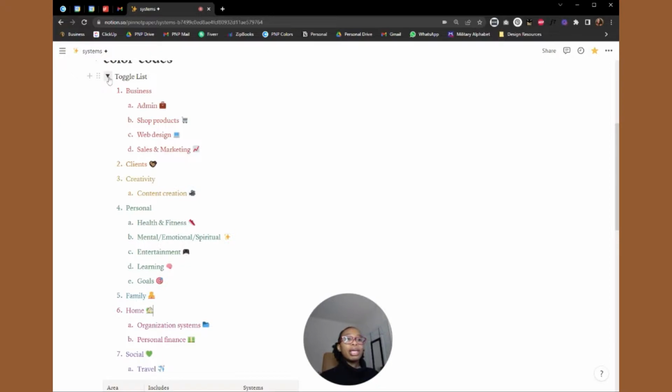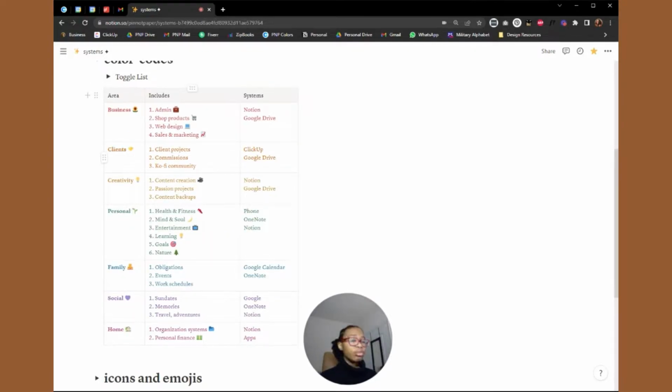Now, after I made this list and I color coded it, I'll go over the emojis in a second, but you'll see that I have this table here. I like tables a little bit better than lists sometimes because, especially when things have a specific category, I need to kind of see it in both a horizontal and vertical view. And so you'll see I have everything divided into those same life areas that I talked about. And in addition to grouping them by category, I also put the systems that I plan to use for each of these sections.